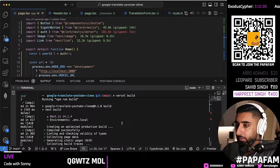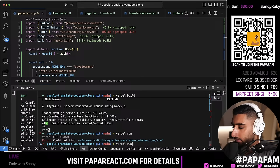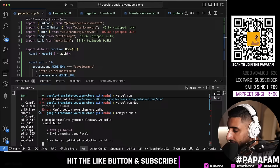I think Vercel run. Let's try Vercel run. Is it Vercel run dev? I don't know. No, it's not Vercel build. Vercel play, Vercel build. Even I'm forgetting now how to run it locally. If someone can check that, it'll help me out a lot. If we do npm run build, npm start maybe from a Vercel build. Maybe Vercel run locally.